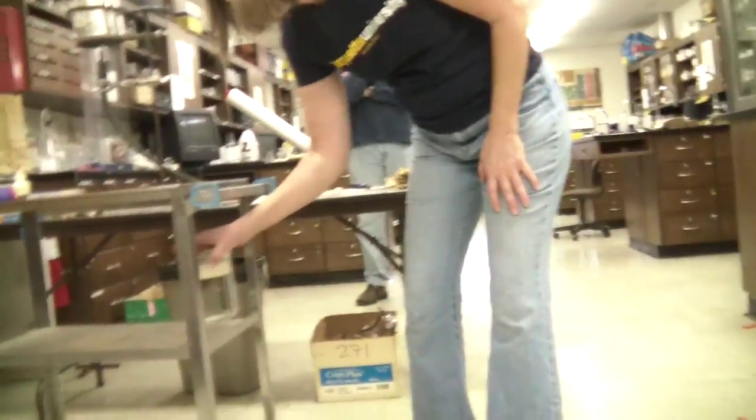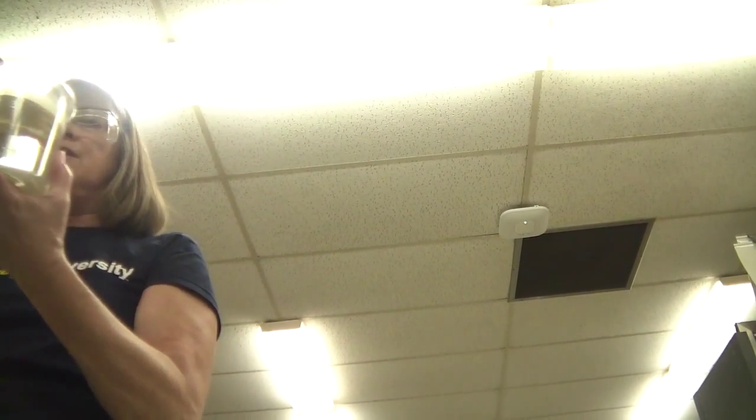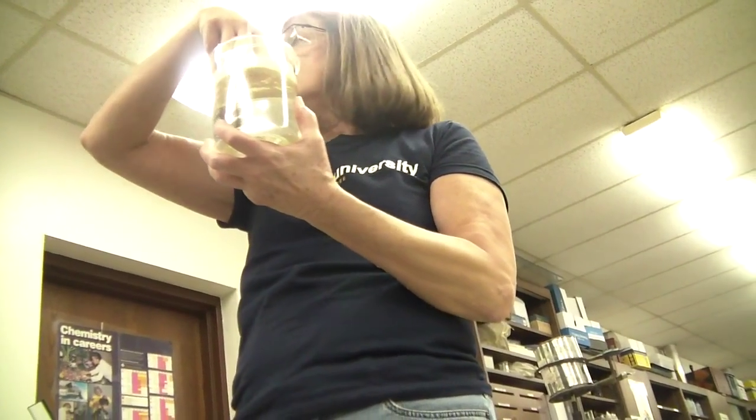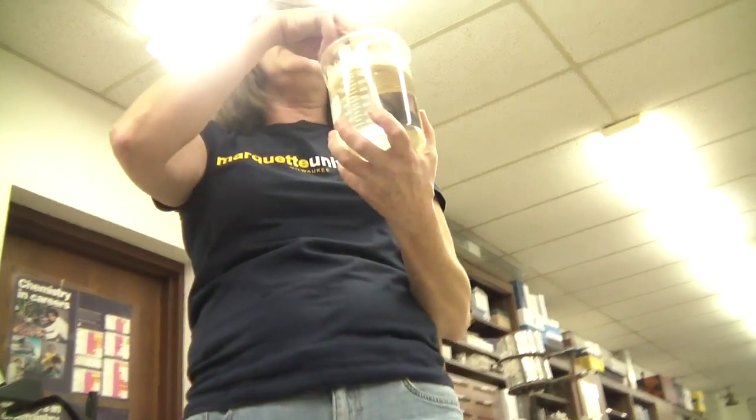Now, substances that are afraid of water. I have lycopodium powder in here and a beaker of water. When I stick my fingers in here, you'll notice they don't get wet. All right? They don't get wet at all, because lycopodium powder is afraid of water.